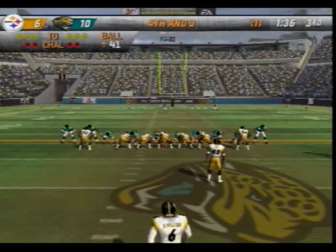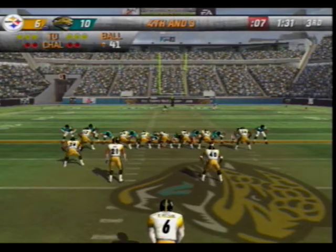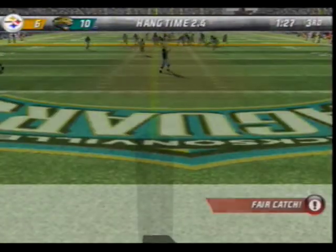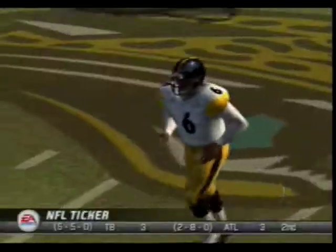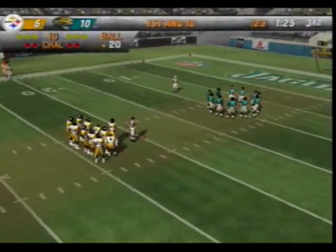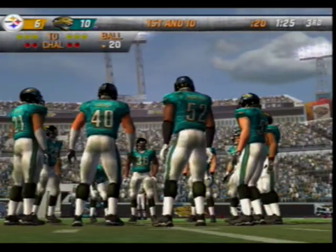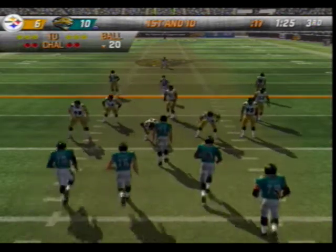Williams will try to pin them inside the 10. He's waving for the fair catch. First and 10. Ball on the 20-yard line.